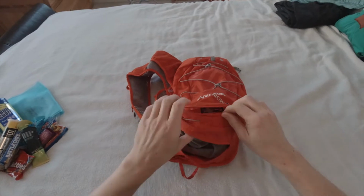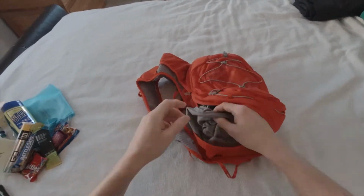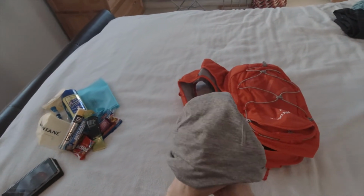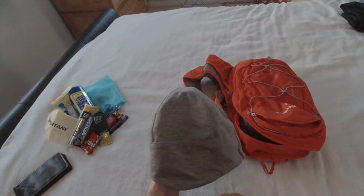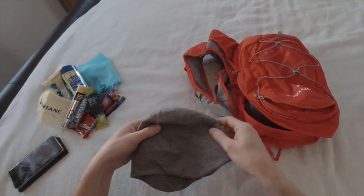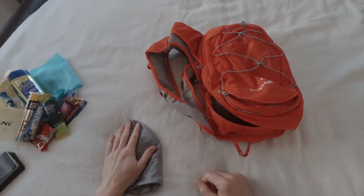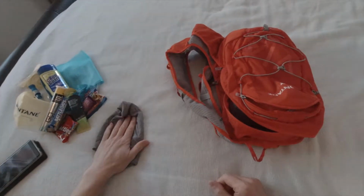So then, moving on to the main things I take with me. Depending on conditions, just a little, what is this? Again, a Brooks, just a little beanie hat. If it was sunny, I'd perhaps have a sun visor, a little peak instead of that.